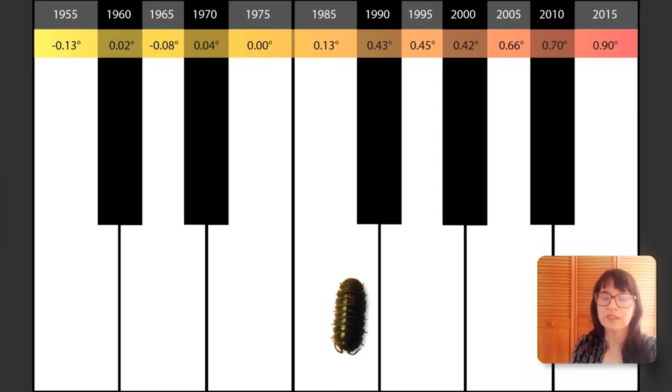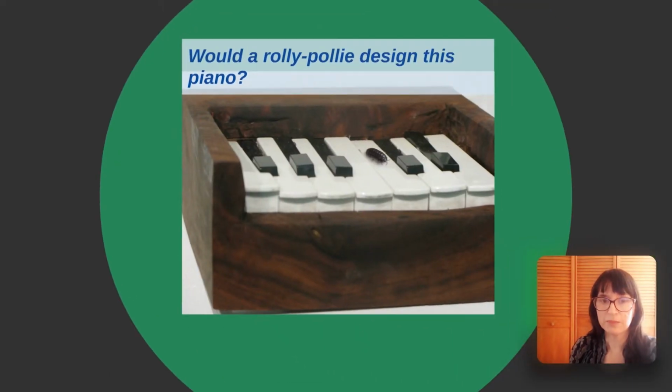piano so that the notes reflect, going from flat to sharp, the shift in global mean surface temperature since 1955. So as one plays the piano and proceeds up the notes, one will find the notes becoming sharper and sharper, reflecting temperature shifts. This piano is designed for duets.